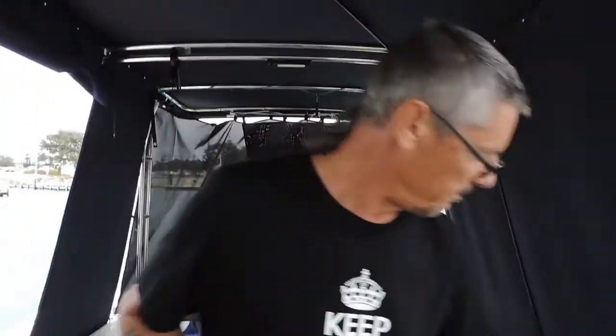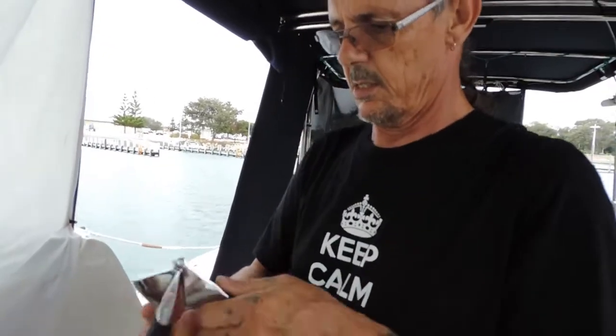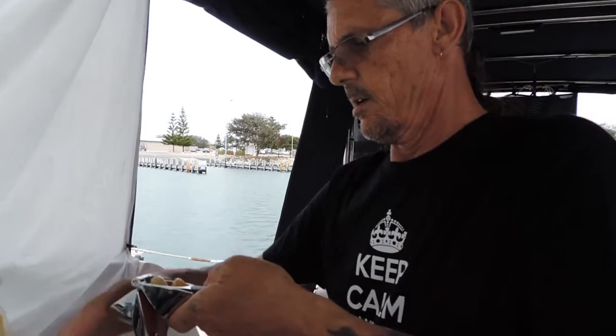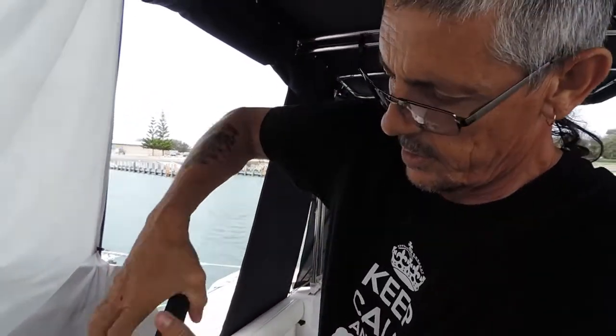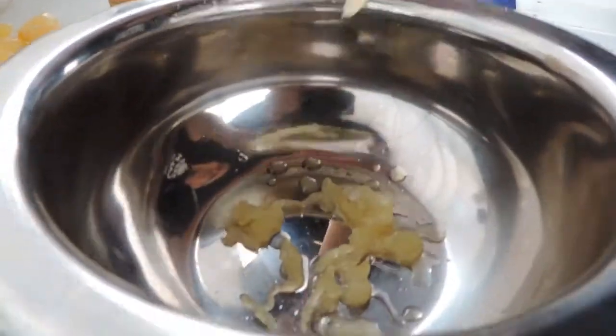Now we've got some garlic, being pre-peeled and all that sort of stuff. We put that in the crusher, as many as we can fit in there at one time. Then we just crush it into that. Got all the little juices and all that goodness.